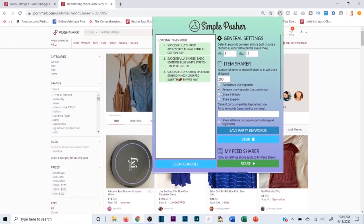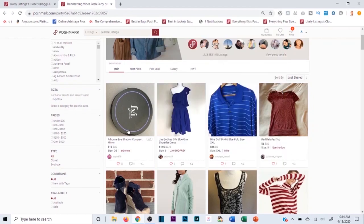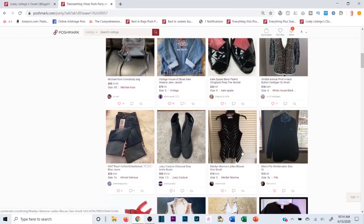But what this is essentially going to do is, why are you sharing these items from the party? How's that going to help you sell more on your closet, right? So what's typically going to happen is, just like follow for follow on Instagram, there's kind of like a share for share culture on Poshmark, right? So if somebody shares your item, they're kind of expecting, not always, but it's kind of an unwritten rule, that you share them back, you give the love back, right? And so by me sharing all these people's items, they're going to potentially see that I shared their item by getting a little notification up here or on the app, and then come to my closet to share one of my items, right?